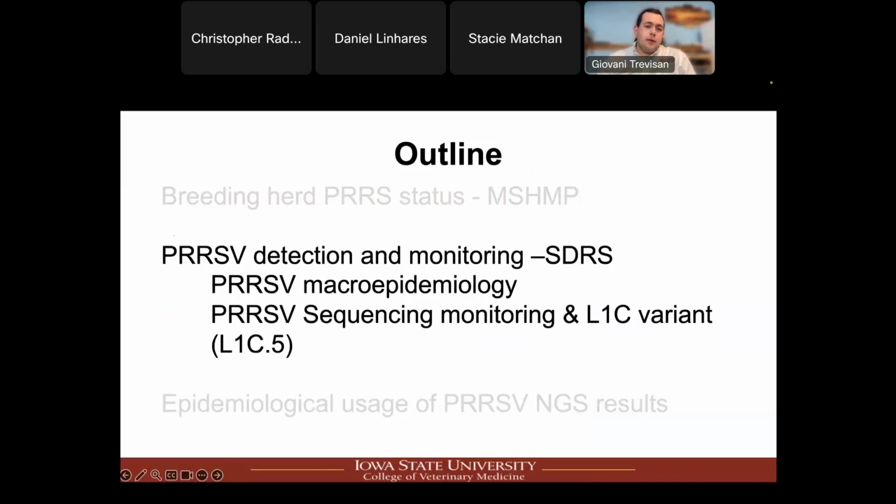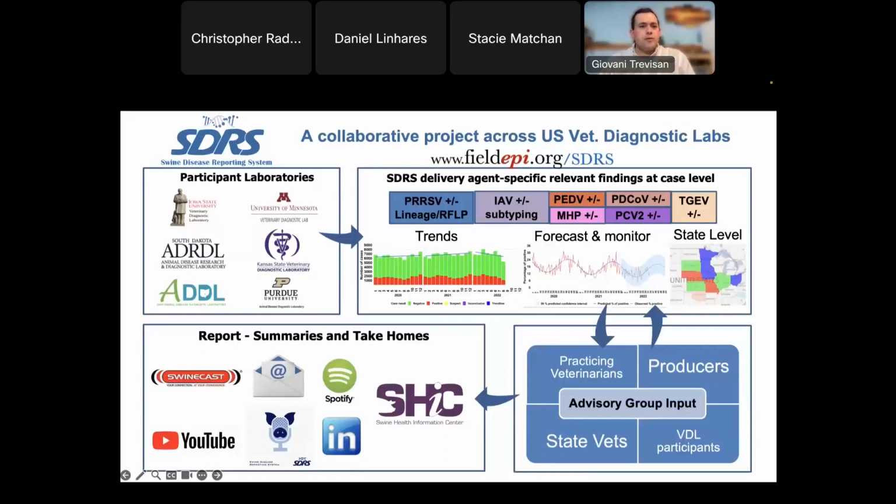When we look at the detection of PRRS and how that's occurring, we're going to use information from the Swine Disease Reporting System. The Swine Disease Reporting System is a project that receives all anonymized data from the VDLs about what has been tested and how the pathogens were detected. There are 6 VDLs that share anonymous data with us; no producer, no veterinarian, no information is shared with us about who is sending the samples. Just the test result, and we look for trends and monitor those trends over time.